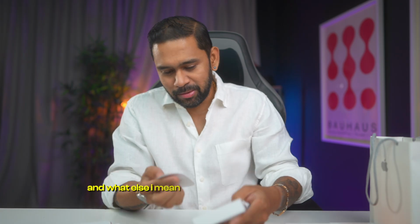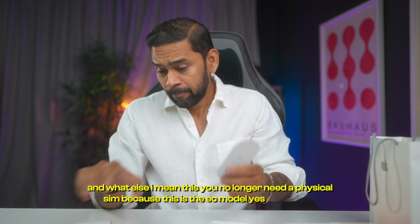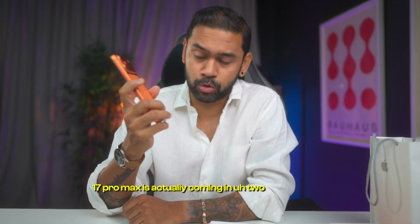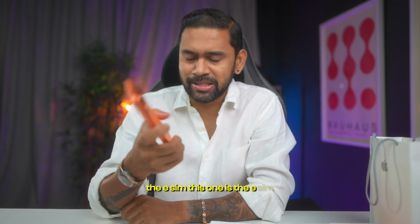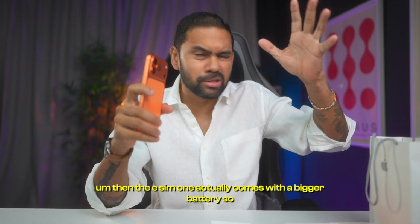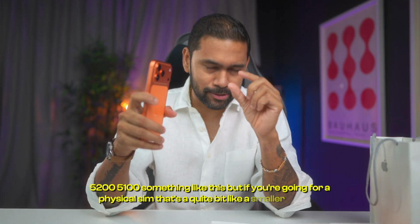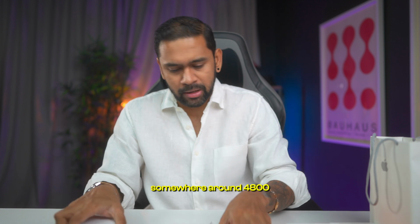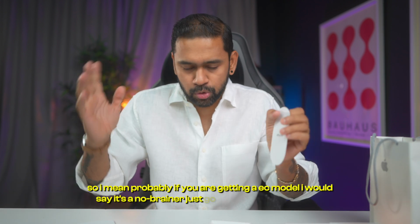And what else? You no longer need a physical SIM because this is an eSIM model. Yes, that is a big thing. The 17 Pro Max is actually coming in two models. One is physical SIM, one is with the eSIM. So if you are going for the eSIM, this one is the eSIM. The eSIM one actually comes with a bigger battery, so 5,200, 5,100, something like this. But if you're going for a physical SIM, that's quite a bit smaller battery, somewhere around 4,800. So probably if you are getting an eSIM model, I would say it's a no-brainer. Just go ahead and get an eSIM model.